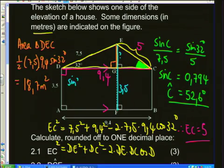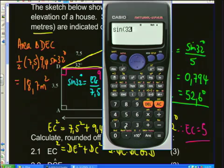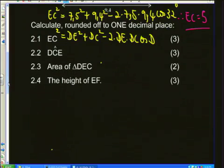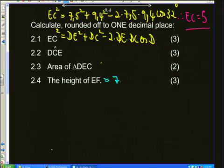So sine 32 is equal to EG divided by 7.5. Our magic machine is able to do these amazing trig ratios for us. Sine 32 multiplied by 7.5 gives us 3.97. So EG is 3.97, which added to 3.5 will give us this final value of EF, 7.47. So EF is 7.5 meters.